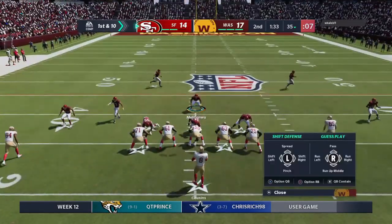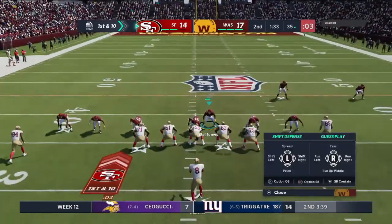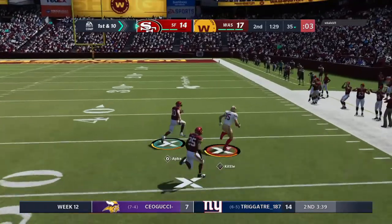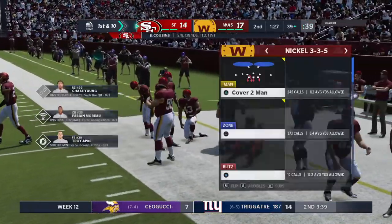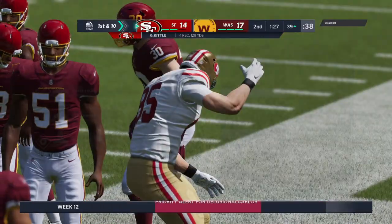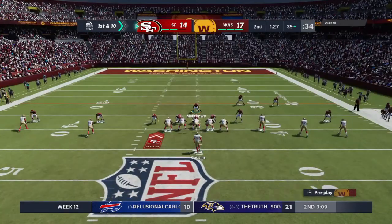Ball up to the 35 now as they come up on 1st and 10. From the gun, here's Cousins. Completes it to the tight end, Kittle. And he's going to be out of bounds, but not before he takes it inside the 40. A really nice gain of 25 yards. 25 yards. First down, 49ers.